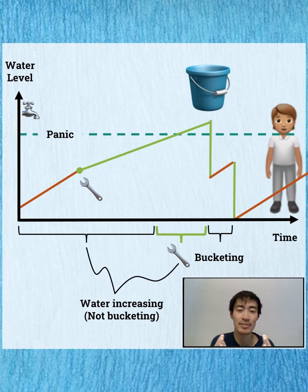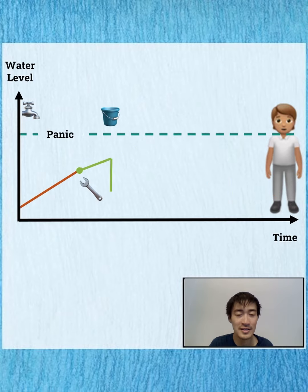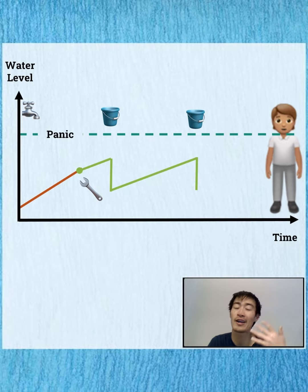But with it being laid out visually like this, I think some more questions start popping up. Like, why is it that I always wait for the panic line before I start bucketing? What if I bucketed a little sooner? Maybe I wouldn't need to bring out the big bucket every time. The small one would do, and just doing a little bit of proactive management is to avoid that panic.